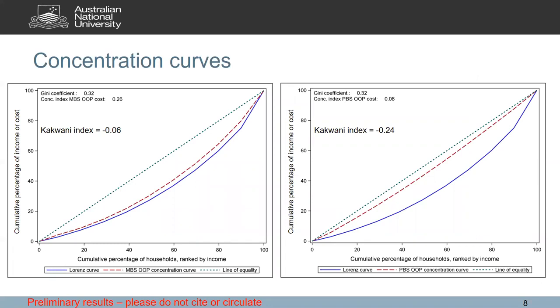The Kakwani indexes replicate these findings. The graphs here plot cumulative households on the x-axis ranked by income, and cumulative income or cost on the y-axis. The diagonal green line here represents perfect equality. For example, if income was distributed perfectly equally, 40% of the poorest households would earn 40% of income. The blue curve here shows the actual distribution of disposable household income in Australia. It can be seen here that around 40% of the poorest households earn around 20% of disposable income.